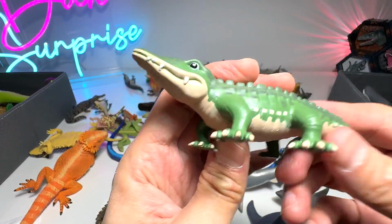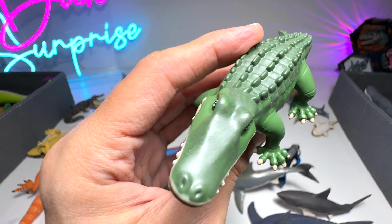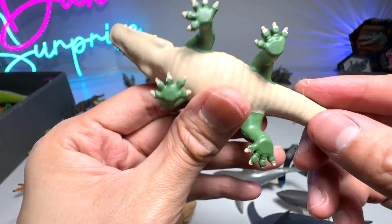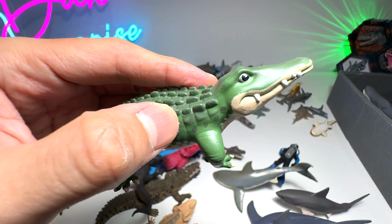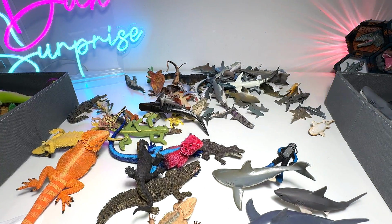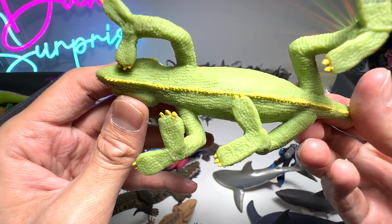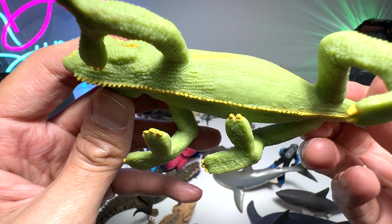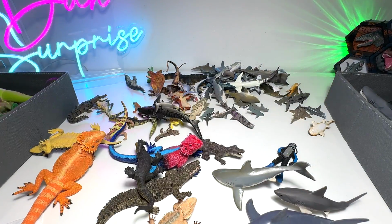Okay, next we take a look at one super adorable crocodile. Nope, it's actually an alligator. This is actually known as Bernie the Alligator. It is basically the mascot of the brand Safari Ltd. Here we have another veiled chameleon. Okay, I think this is a veiled chameleon baby. Beautiful figure.